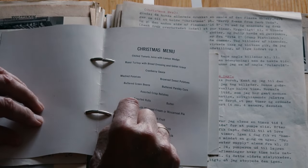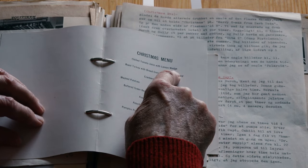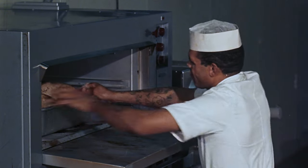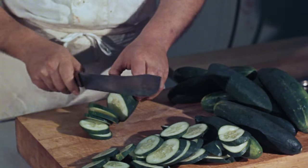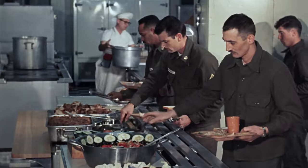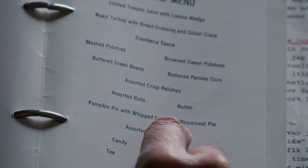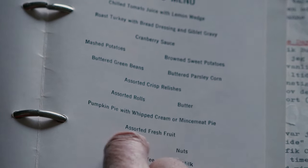Christmas menu: chilled tomato juice with lemon wedge, roast turkey, cranberry sauce, mashed potatoes, browned sweet potatoes, buttered cream beans, buttered parsley corn, assorted crisp relishes, assorted rolls with butter, pumpkin pie and whipped cream, or mincemeat pie, assorted fresh fruit.